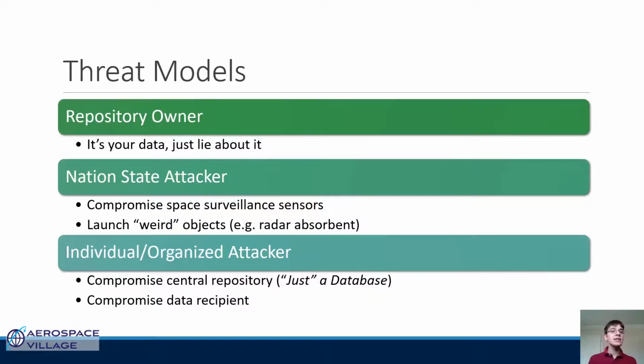And additionally, this data doesn't just go directly from the military to a satellite. It's often sold to third parties who repackage it and sell it to individual satellite operators who incorporate it into their integration processes. And so if you compromise one of those later recipients' databases, you may have a similar effect that's a little bit more targeted and a little bit easier to pull off.